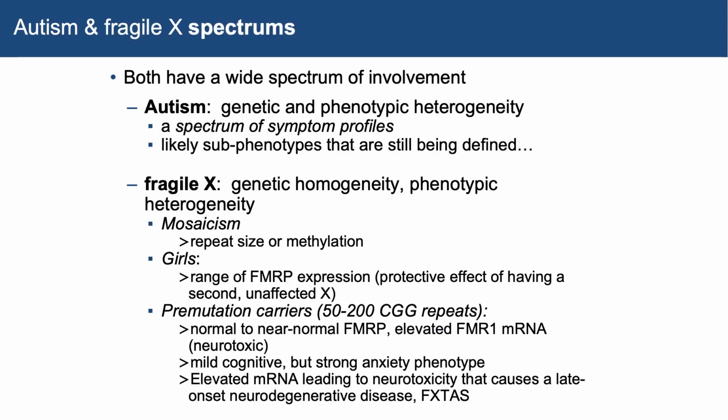Now, I'm going to talk about autism and Fragile X as both being spectrums. Both of them have a wide spectrum of involvement. In autism, we have genetic and phenotypic heterogeneity, so we really don't know the genes of autism, and they're likely to be different for different people who have autism. We have a spectrum of symptom profiles.